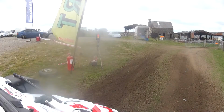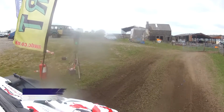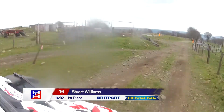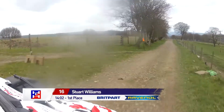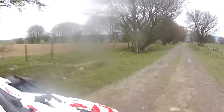On to the morning's action then, and the overcast and chilly conditions that greeted the drivers did nothing to put our early leader Stuart Williams off his stride. Stuart was a non-finisher at the opening round at Walters Arena, so arrives here at Ebbw Vale determined to put that behind him and get his season off to a proper start. Here he provides us with our first view of the bumpy and technical course for this weekend.